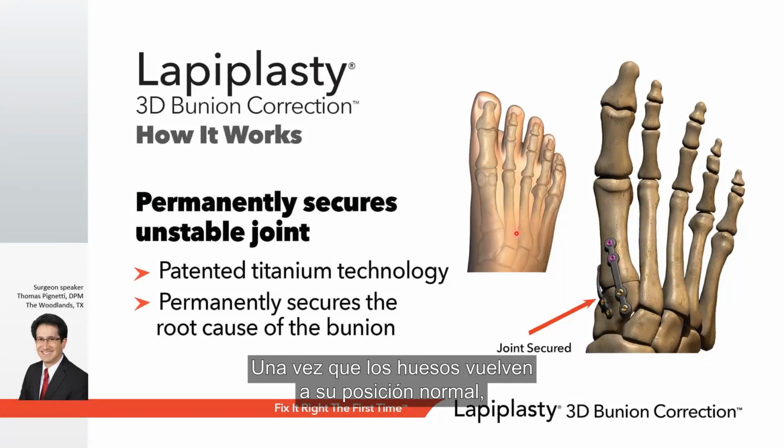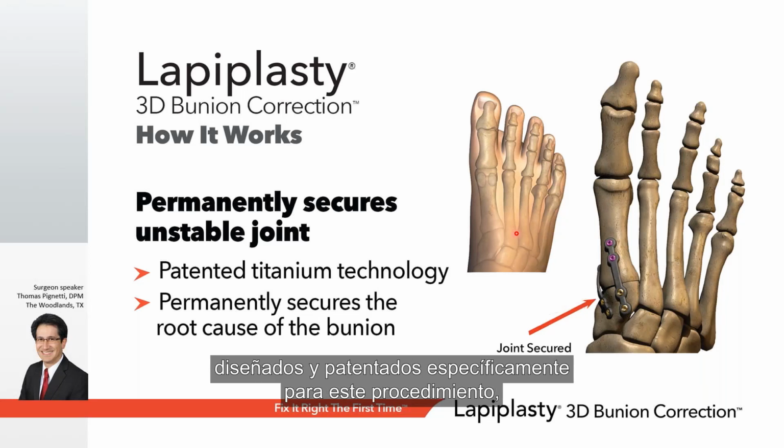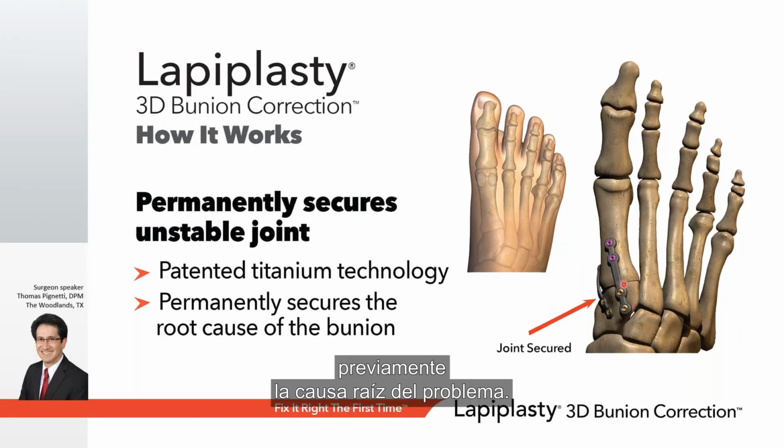Once the bones are returned into their normal position, low profile, meaning thin but strong, titanium plates and screws designed and patented specifically for this procedure are used to permanently secure the unstable joint. Okay. Previously, the root cause of the problem.